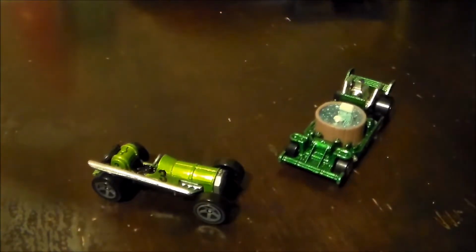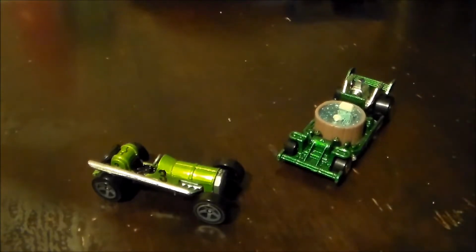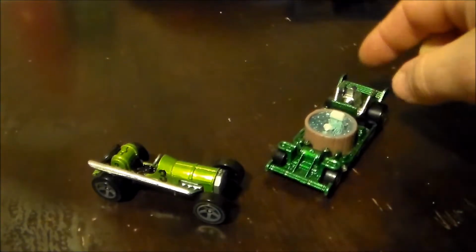Maybe I'll stick them in a garage when I'm out of this apartment and into a nice house with my wife. Hopefully that'll be before too long.